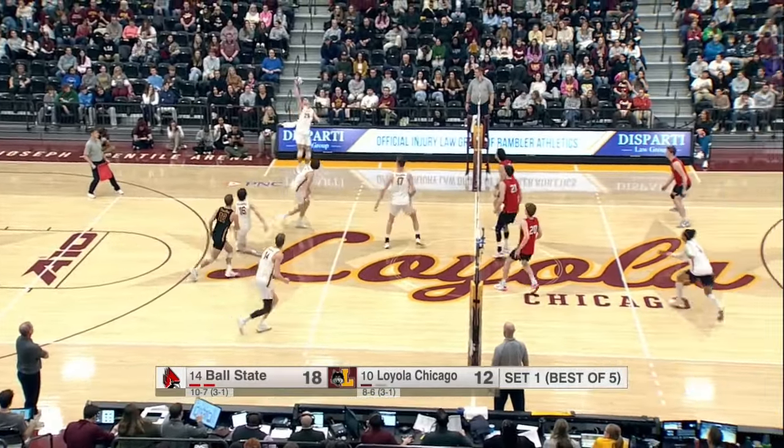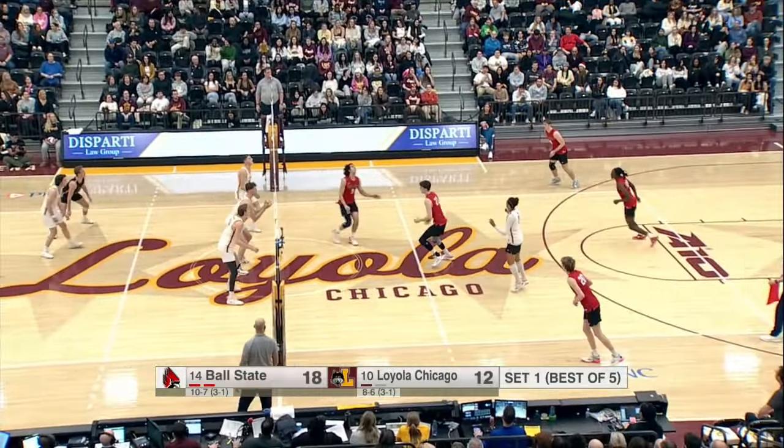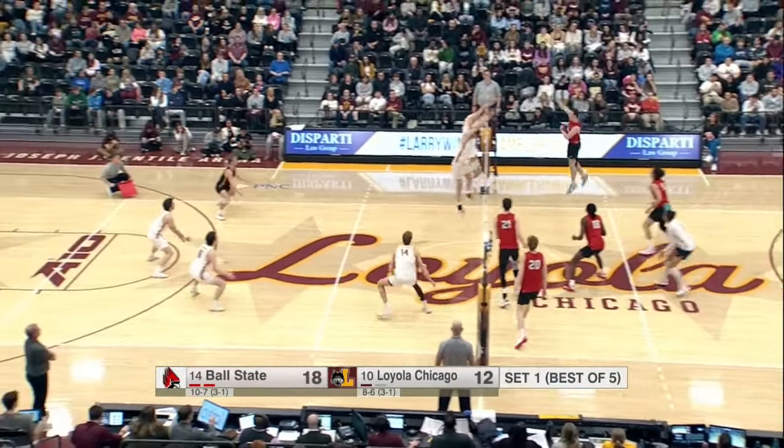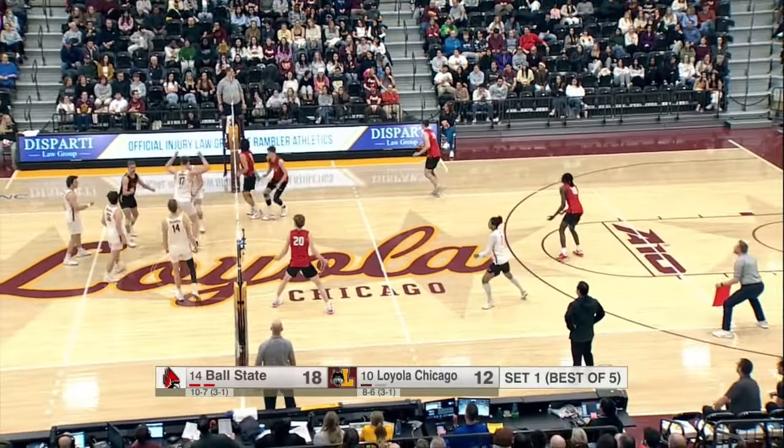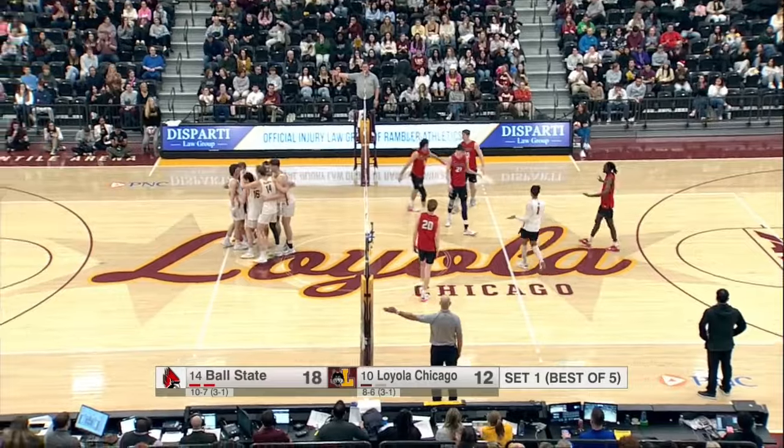That ball takes a carom off the scoreboard. Ramblers kept their heads about it. Machado, far side, Savitsky Lind. Dug out there by Reed. Far side, Fabakovic gets the point.